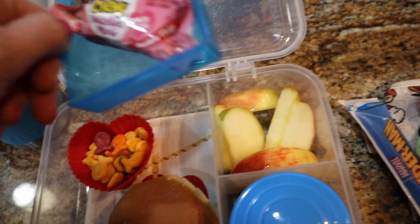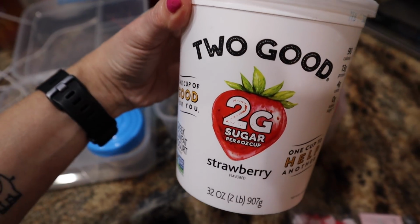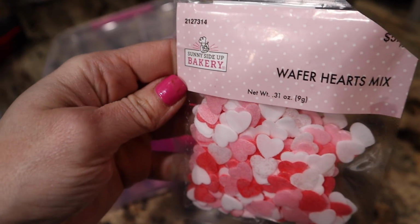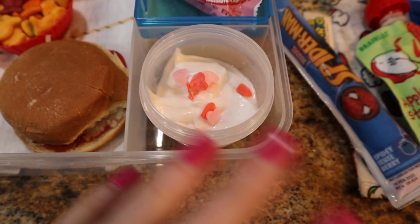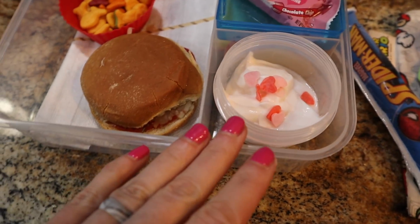Underneath, I have some sliced apples for him. He's been on an apple kick. And here I have some Too Good strawberry yogurt. And then I have these edible hearts from Hobby Lobby that we got for Christmas for the Grinch themed lunch boxes. Again, reusing them and repurposing them. So I have those on top. They love sprinkles on top of their yogurt.